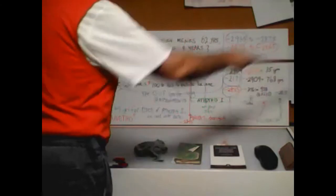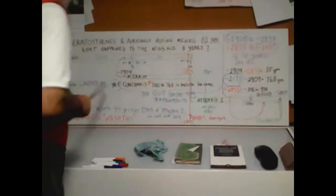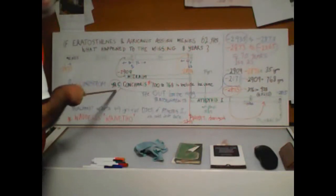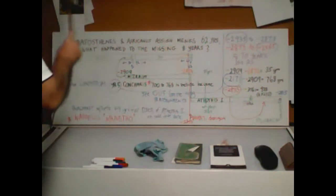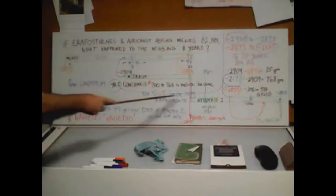Alright, we can all do maths. Minus 2171 minus 2909 equals 768 years. So we end up with minus 2171 as being year 5 of Concharis. Now, how do we know that any of this, this is all a bit airy-fairy at this point? Well, we can anchor that year 5 by considering the pattern of Tanite kings.